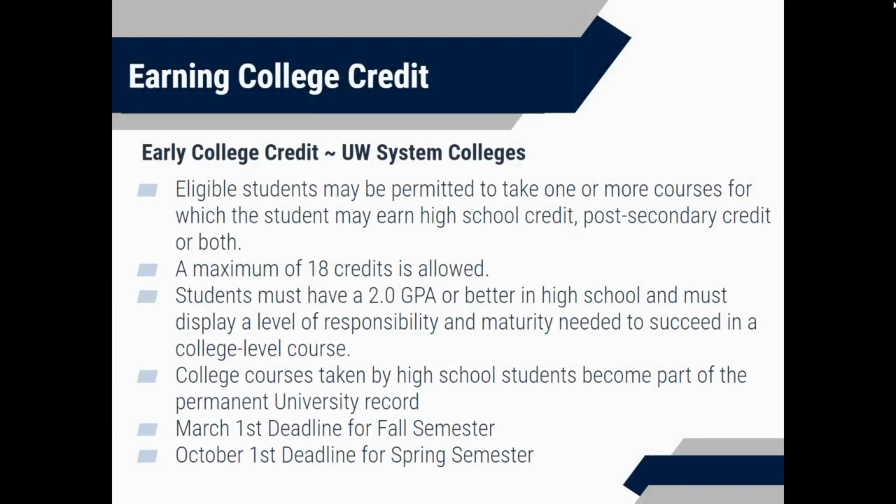In addition, you can earn college credit by taking actual college classes at a UW system college. That program is called Early College Credit. Eligible students can take up to 18 credits throughout their high school career. In order to do that, you must have maintained a C average or better in high school, and just display the level of maturity and responsibility that lets us know that you can indeed succeed at that level. The college courses you take do become part of your permanent university record, so it's important that you're taking them seriously and that you do very well in them.